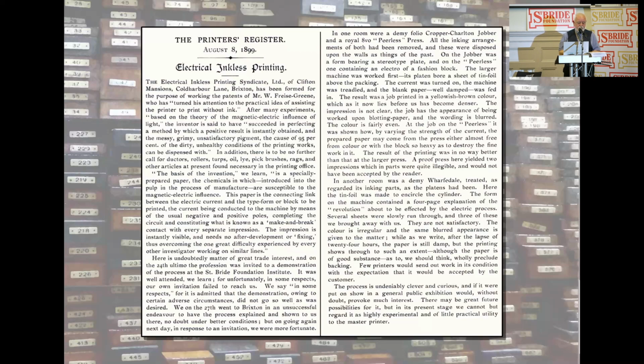He was asked to return the next day when several presses had been hurriedly set up, and forgive the pun, but he was not impressed, reporting that the images were completely unsatisfactory. The colour is irregular and blurred in appearance. The print shows through to such an extent that backing, that is, printing on both sides, is not possible. He ended by saying, "It is of little practical utility to the master printer."